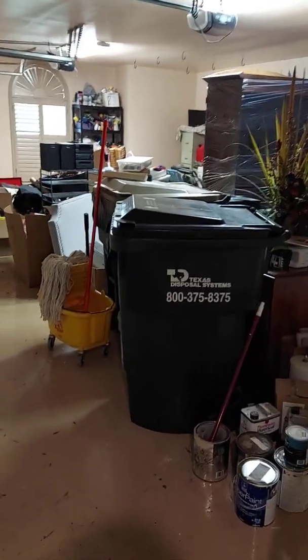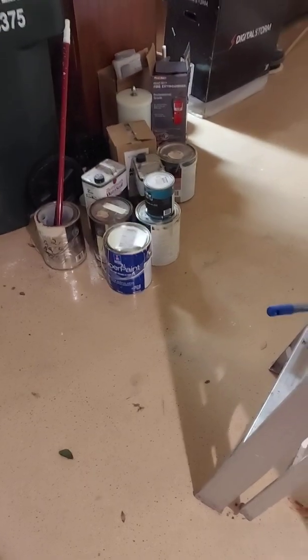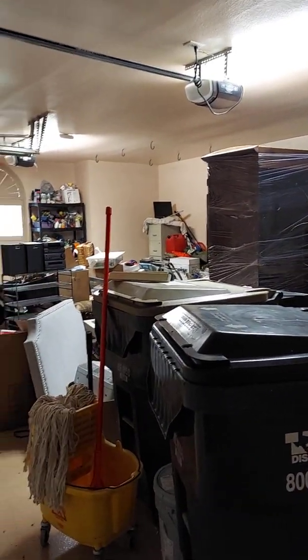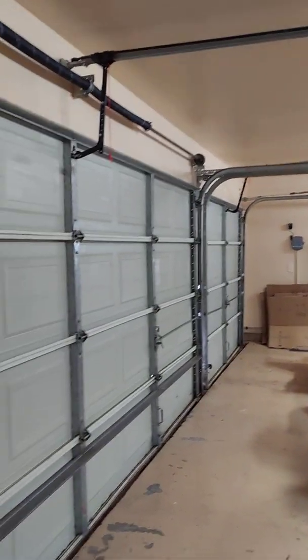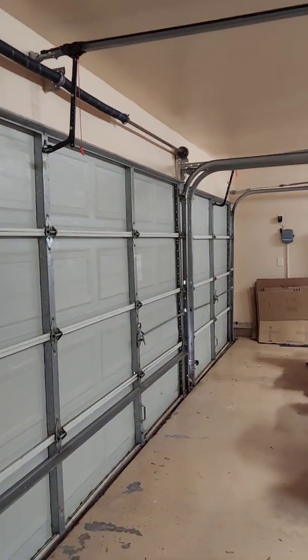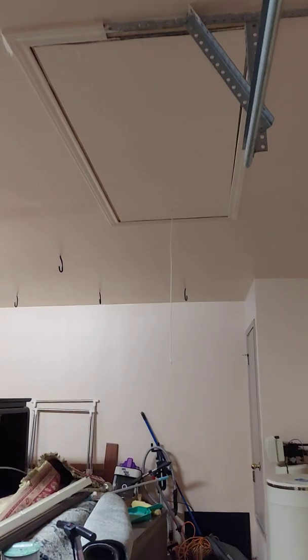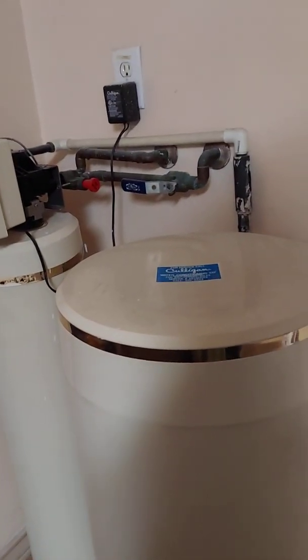This is a 3-car garage. The floor does have an epoxy paint treatment on it. We've got hooks up here. They must have had bikes and things hung up, and there's a window right there that goes to the front. But the way the garage doors are configured is we've got one door for 2 cars and then one door for the other car on the other side. Of course, garage door openers accompanying both. Ceiling and walls and everything are fully painted out in here. There's the attic access. And here's your water softener. It is a Culligan water softener.